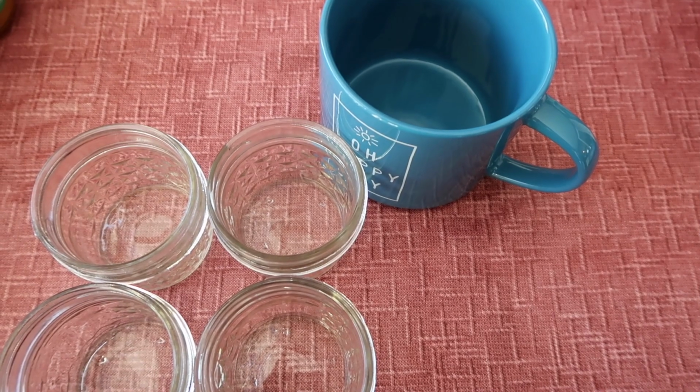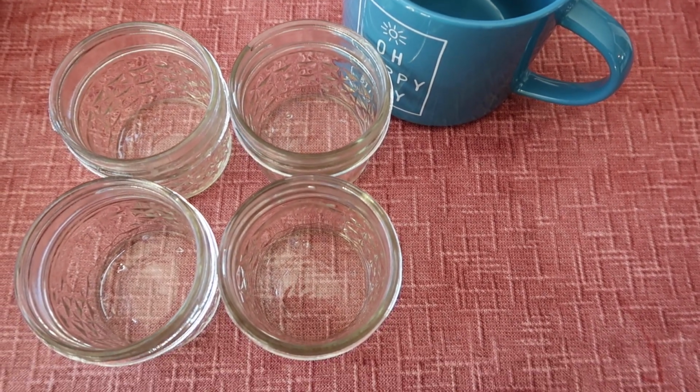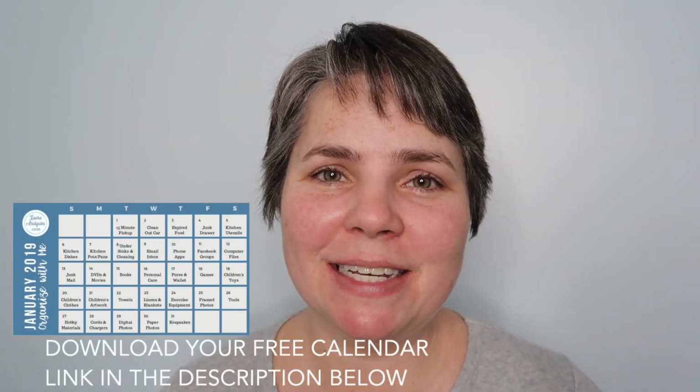So here's what I came up with that I found that I no longer needed. I have a few storage containers and a coffee mug that I just won't use, so I'm going to go ahead and donate these. Okay, this is the end of day 6 and we did kitchen dishes today. That included your everyday dishes as well as any serving dishes and plates.